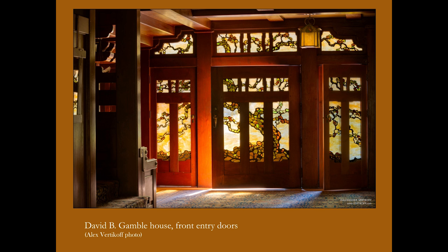So, for example, the tree that's in the front entry doors of the Gamble House in this beautiful triptych and transom series of panels, the tree's branches go beyond the frame of the glass, don't they? They connect with the architecture itself. So it's not a complete scenic representation. It's a middle ground. It's that in-your-face tree whose branches are meant to be thought to continue beyond the canvas of the glass.